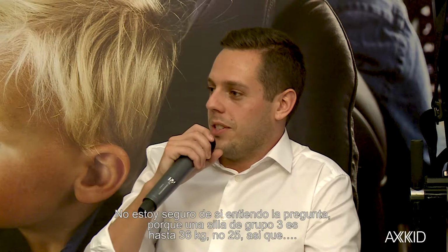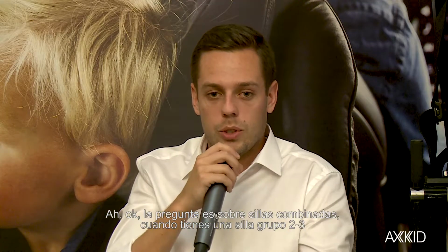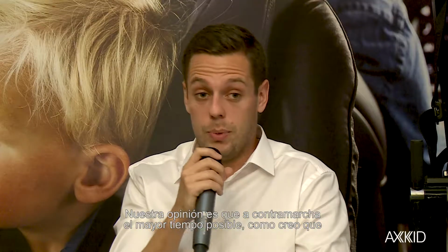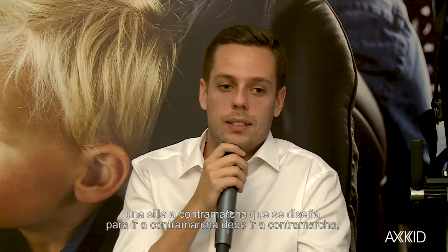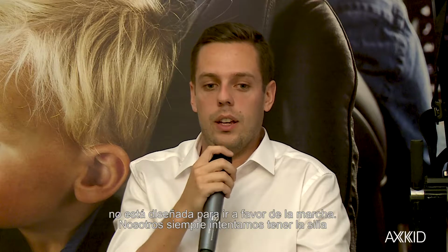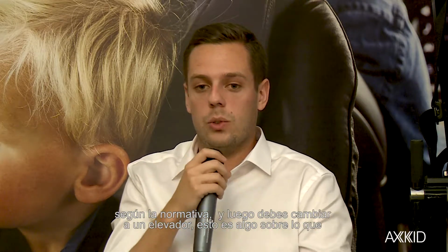Well, I'm not sure if I understand the question, because a group 3 seat is up to 36 kilo and not 25. Okay, the question is about combination seats. When you have a group 2 seat, that's possible to use rearward and forward facing. Our opinion is that rearward facing for as long as possible, as I think we have mentioned quite many times today, is something you should strive for. A rearward facing seat that's designed to be rearward facing is meant to be rearward facing. They are not designed to be forward facing. So we always strive for having the rearward facing seat for as long as possible, up to 25 kilos, because that's the limit according to regulations. And then you should switch to a booster.